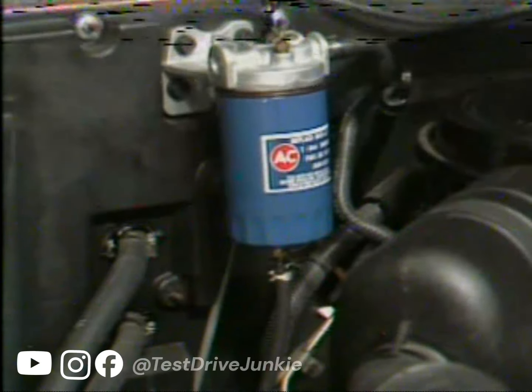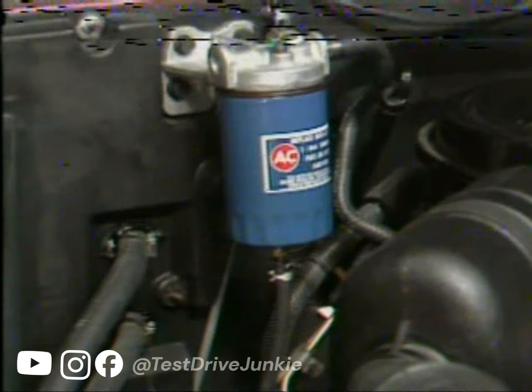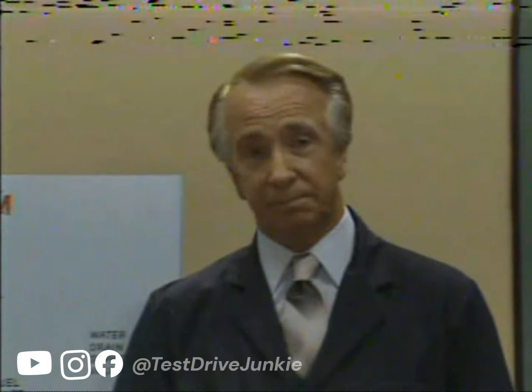On some vehicles with hard start and rough running complaints, factory engineers found almost invisible hairline cracks on the primary filter housing, which allowed air to be ingested into the system. Replacement of the filter housing cured the problem.